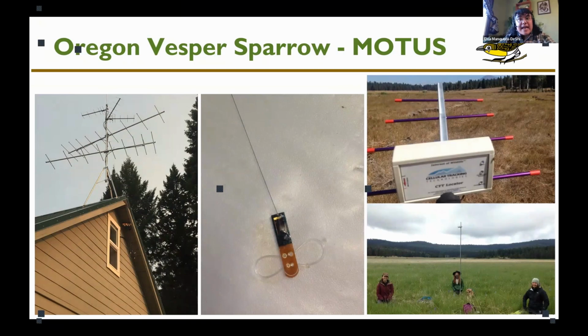So another type of tag that we've been using on the Oregon vesper sparrow is MODIS. And MODIS is a really cool GPS-type technology that allows researchers to really come together and support each other more in a community science sort of way. Because once you get the funding and put up a MODIS station for your own projects, you're also helping other researchers track their own birds.